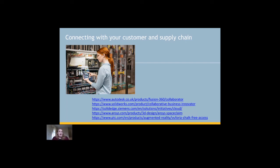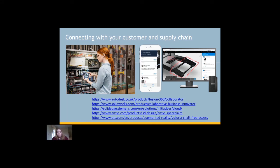You've then got online collaboration tools for computer-aided design, such as Fusion 360, and there's quite a few other selections here through SolidWorks, Solid Edge, and the like. And this will enable your clients and your supply chain to actually see what product you've designed and actually suggest improvements. And you can have this live, so you can make changes on the go.